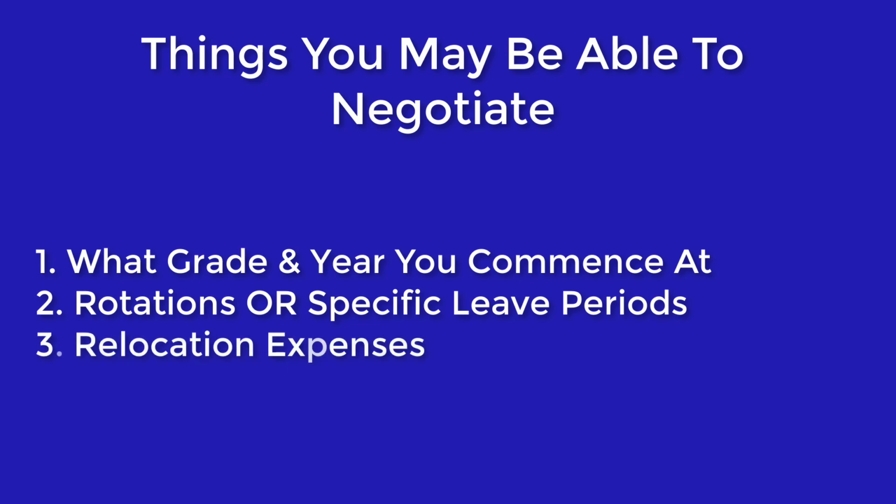And finally, if you're moving from one hospital to another, it's always worth inquiring about relocation expenses, because these aren't normally widely advertised. And whilst the employer may say, sorry, no, there are no additional opportunities to help you with the relocation process, it doesn't hurt to ask, and you may find that there is some additional support, because this is usually within the discretion of the employer, because it's not something that's actually prescribed under an award or enterprise agreement.